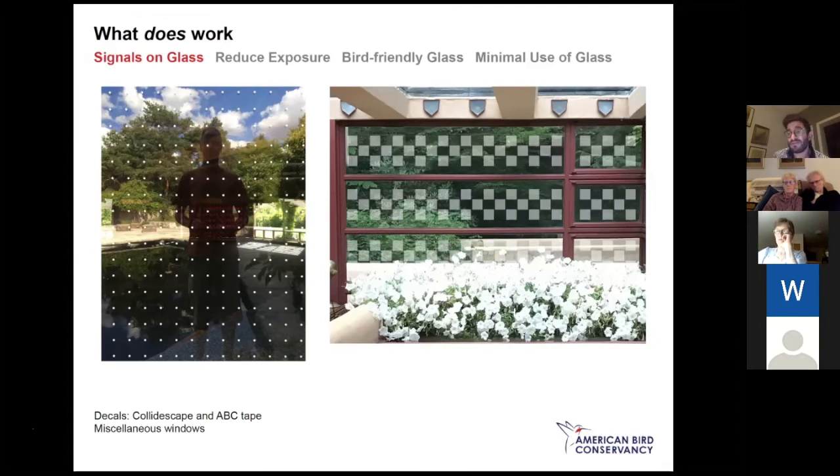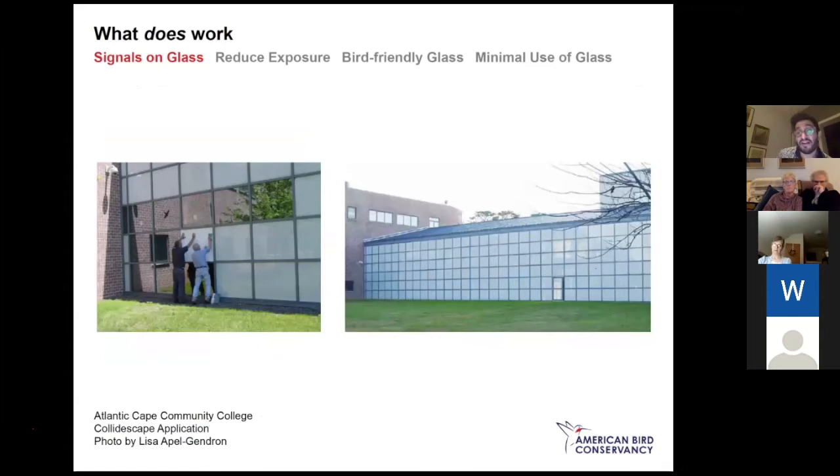No bird safe treatment is 100% effective unless you're blocking the window. But these are products that cut down drastically on the number of collisions if they are installed correctly and if they are installed at the correct density. Another kind of variant of the vinyl decal is this kind of vinyl sheet. This is a one-way system.